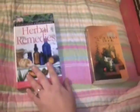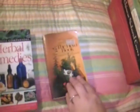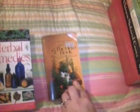And then we got Eyewitness Companions, Herbal Remedies. And this is one of the best books. It has great pictures. It tells you anything and everything you need to know, part of the herb to use, even some recipes and the dosages. And this is something, I think I found that one, didn't you? Didn't I, or did you?